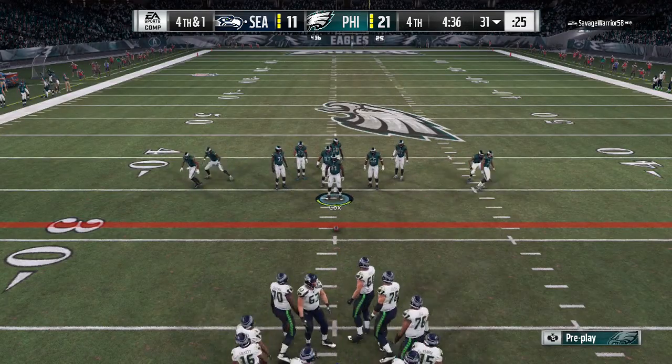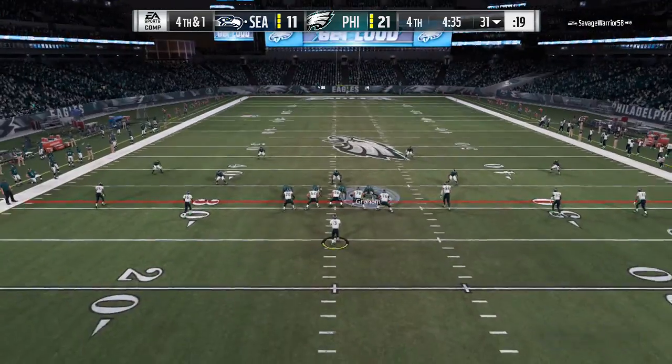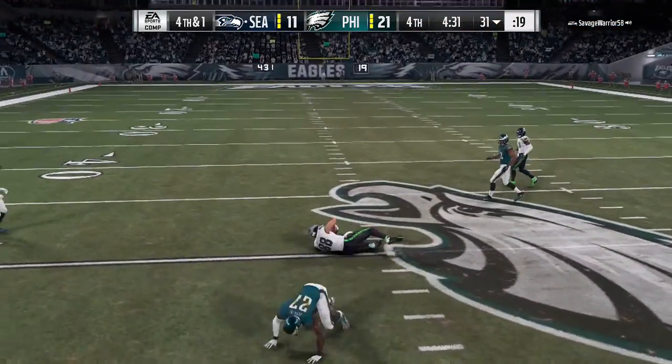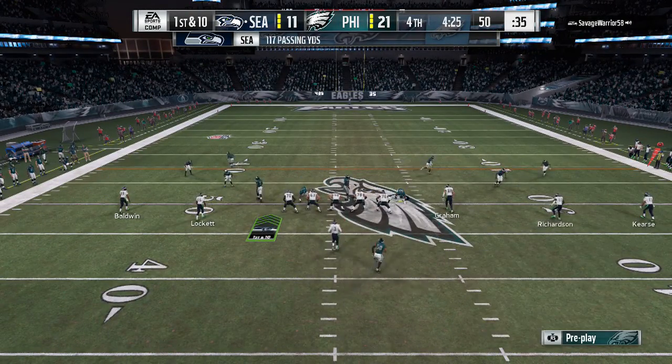All right, they're going to try and keep hope alive here on 4th down. They're going for it. Got to try it here. He's back to throw. And he finds Jimmy Graham. It's a pickup of 19. And it's good enough for a Seattle first down.